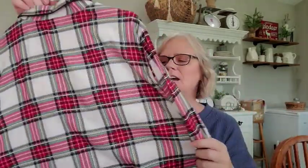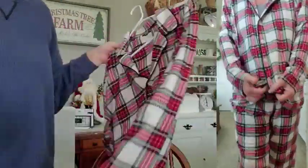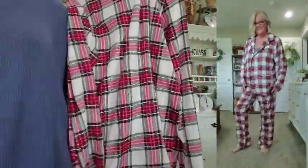And also while I was there, they always have the cutest Christmas pajamas. And I just wanted these. They're not flannel. They're more of that really soft material, like polyester and whatever else, polyester and spandex. And then I have the bottoms on because I'm just being comfortable right now.